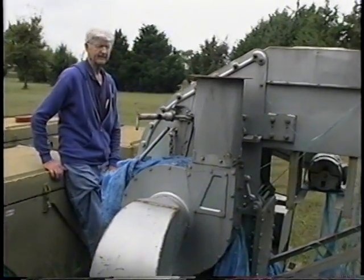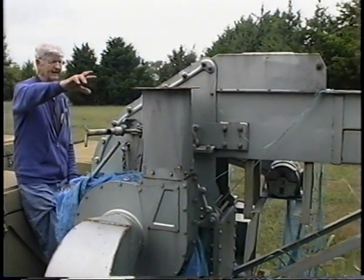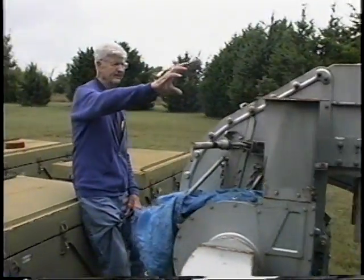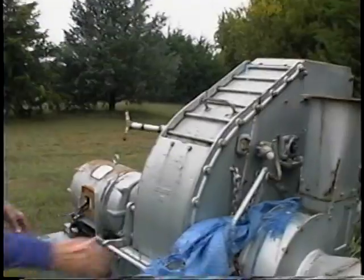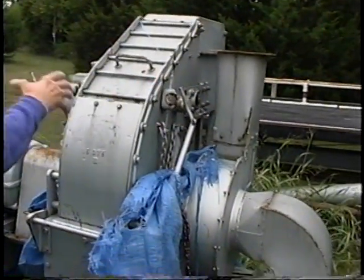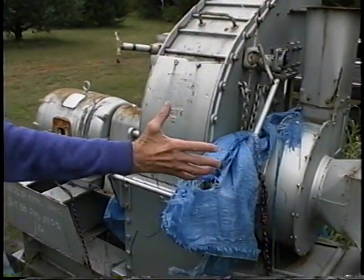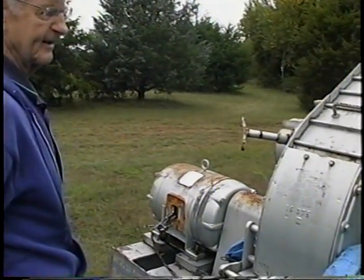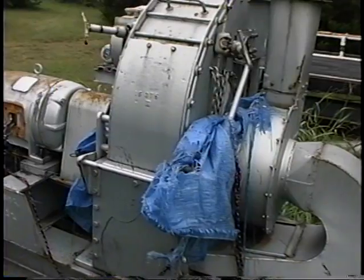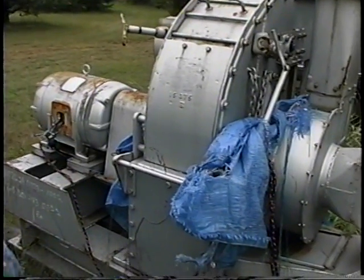Negative. It didn't come with rust, and it had much more piping material on top. This has been taken apart. All of this has been taken apart, and who knows what's missing on the inside. I don't know if this electric motor is still good or not, having set out in the air and rain and humidity for three to four years now.